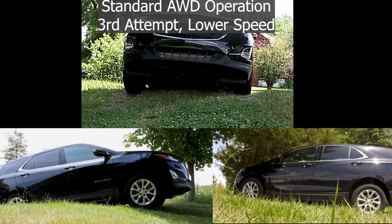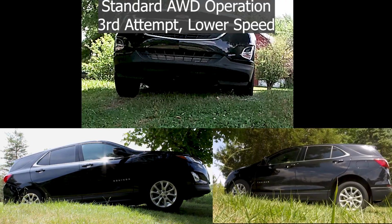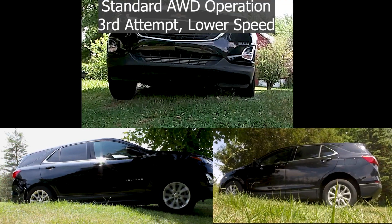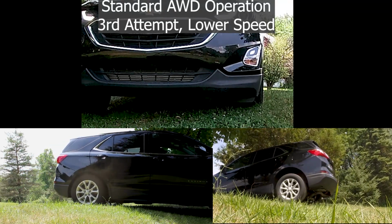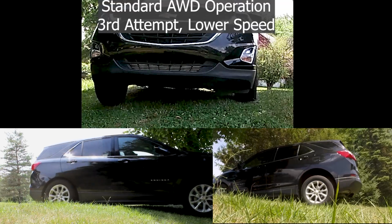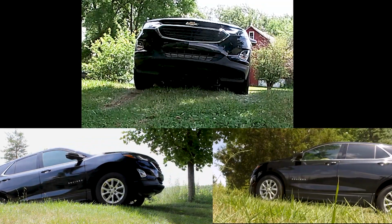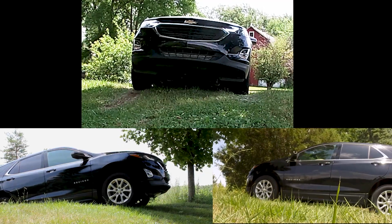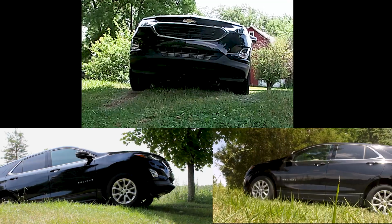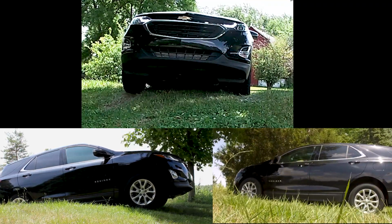So I tried again, third attempt here with a lower speed. You'll notice the shaking is a lot lower. You'll still notice that it is engaging the brake a little bit and trying to claw its way up the hill. So I do a couple more tests here just to see if anything changed. One of the tests will be with traction control off, but that's coming up here shortly.